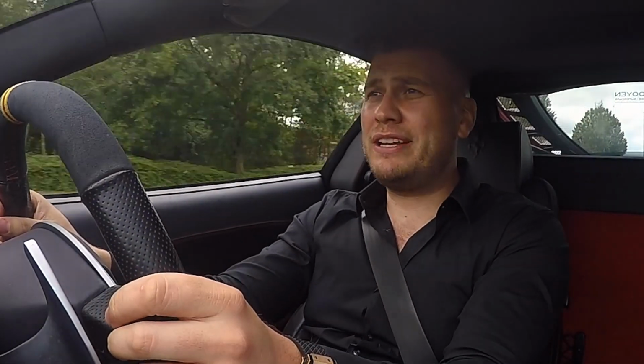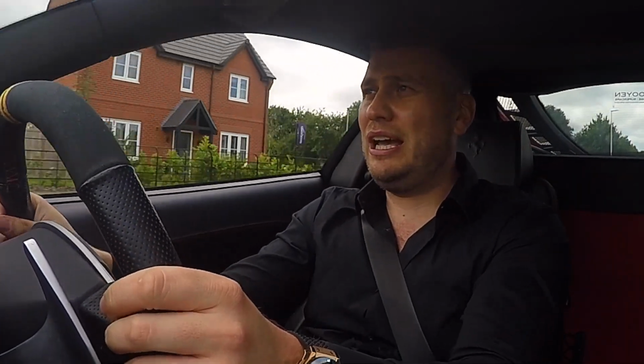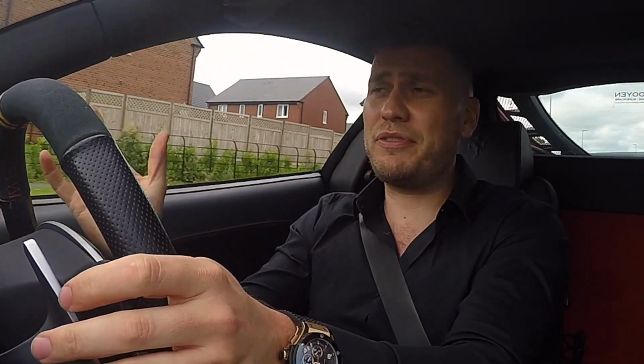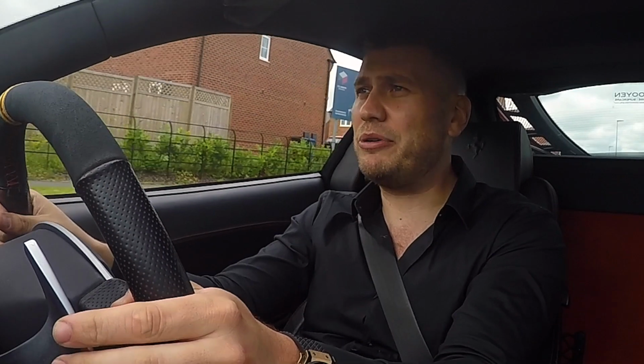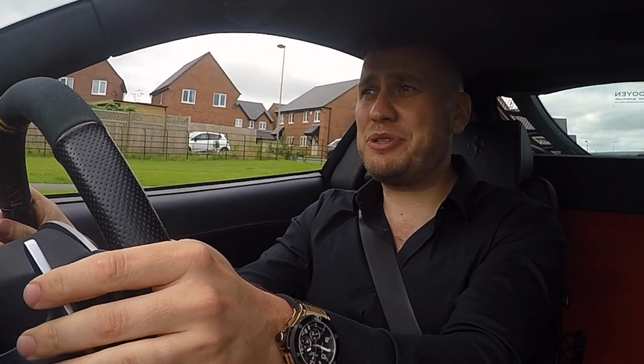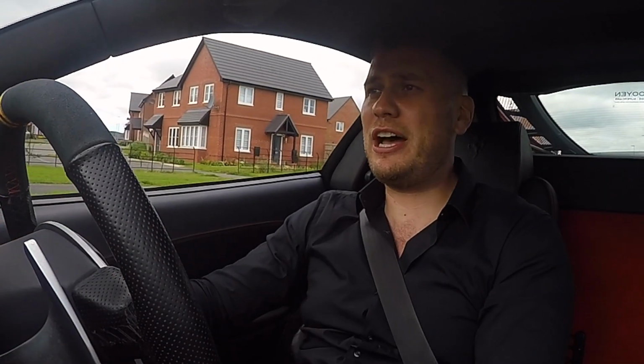In regards to running the car, driving it, you can drive these things every day if you want to. Obviously it's chain driven now, so no more cam belt changes. That's one last thing that we need to worry about. In regards to servicing, if you budget between £1,000 and £1,500 a year to keep the car serviced, you'd be absolutely fine with that.